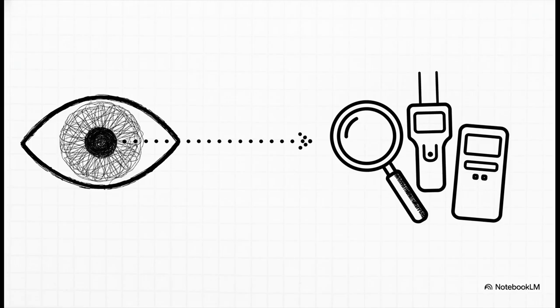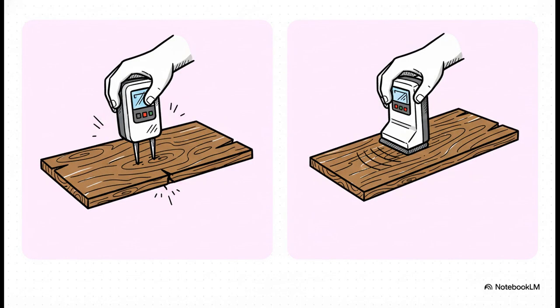So if you see any of those signs, or honestly, even if you just have a gut feeling something's off, it's time to confirm it. You need the right tools to go from just suspecting a problem to actually investigating it. And these are your two main gadgets for the job. You've got your pin moisture meter. Think of it like a doctor's needle. It has these tiny probes that go inside the material to get a super precise reading. It's a bit more invasive, sure, but it's accurate.